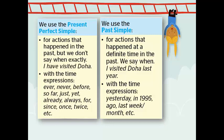So, how to make the difference between the two? Read these rules together. We use the present perfect simple for actions that happened in the past, but we don't say when exactly. As an example, I have visited Doha. We don't know when. I just say, I have visited Doha. With the time expressions also, we use it: ever, never, before, so far, just, yet, already, always, for, since, once, twice, etc.